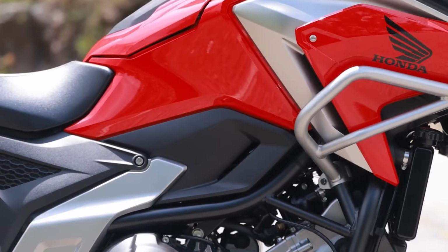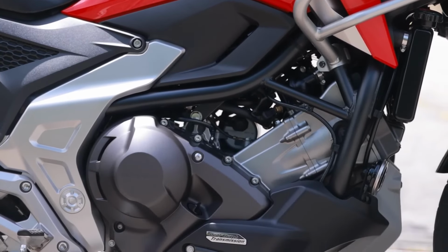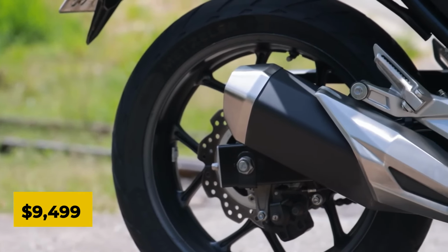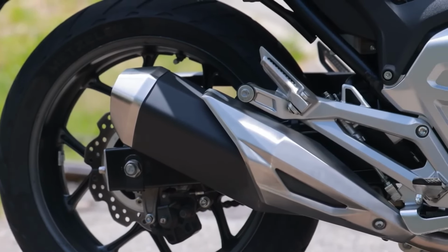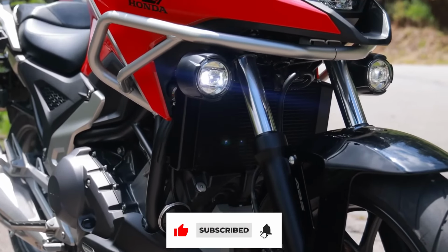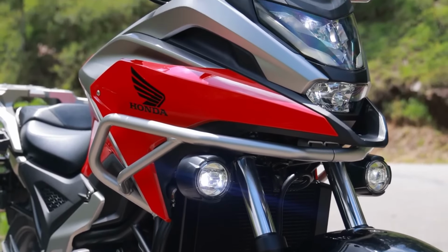The Honda NC750X's manufacturer's suggested retail price gets a little nudge to $9,499. But quality comes at a price, right? Plus, it's only available with the DCT transmission, the kind that makes shifting gears feel like a breeze.